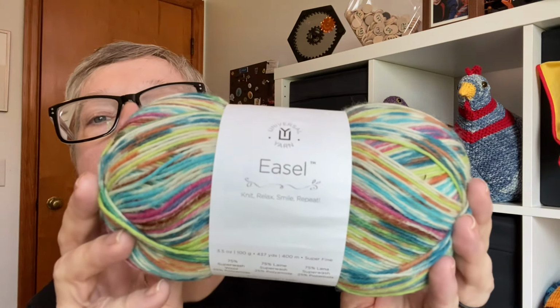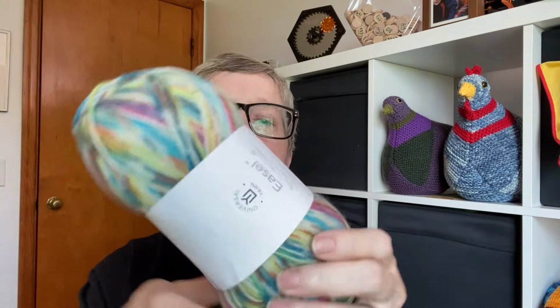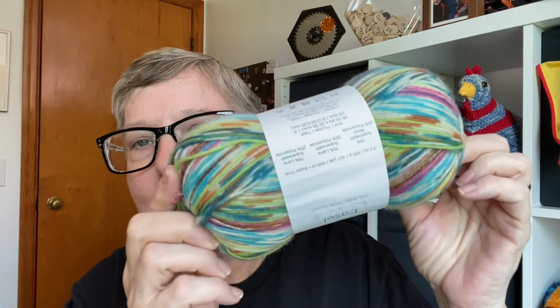Now next was a big skein called Easel. And this is from Universal Yarn. And this one is a 75-25. So definitely this looks like a sock yarn. I do not know if this is self-striping at all. And I don't know if they have a colorway listed here. Oh, here it is. 101 Coloring Book. Doesn't that make sense? So it might be worth looking up to see if anybody else has made something with this colorway. But yeah, this is 100 grams, more than enough for a pair of socks. Really nice. So that was in there as well.